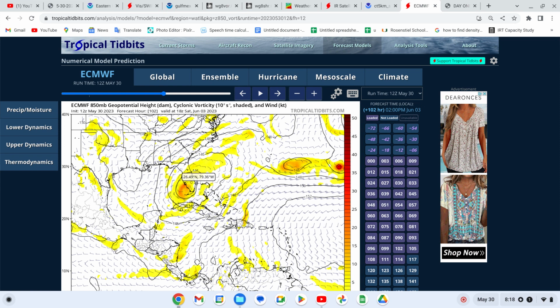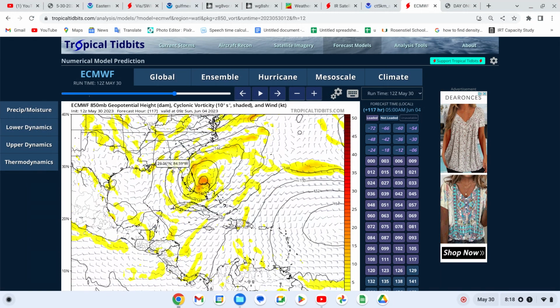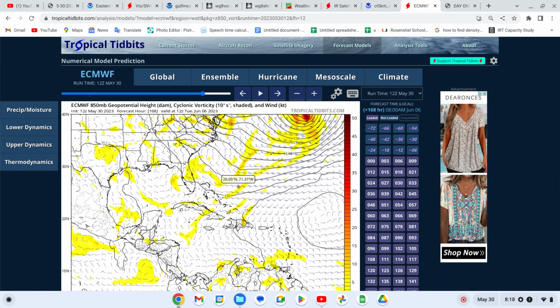And notice those too. You see this kind of making out a counterclockwise formation, maybe some sort of broad low that does try to get going. Then this moves into Florida, and then off the east coast it develops, and we start seeing a bunch more of these reds beginning to pop up. And this is now up to hour 168. It kind of shoots out into the Atlantic, but you get the idea.